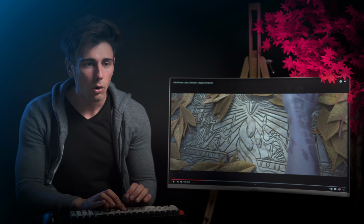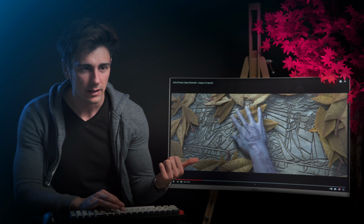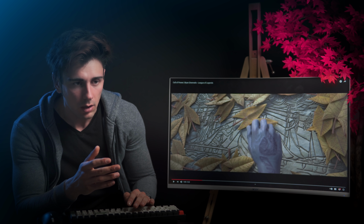I don't know if you guys noticed, I didn't notice this the first time, the leaves are stone. So the whole thing is not actually a forest, it's stone, because when he moves his hand, listen to the sound design of the leaves. It's not actually the sound of the leaves, it's the sound of rock and metal.